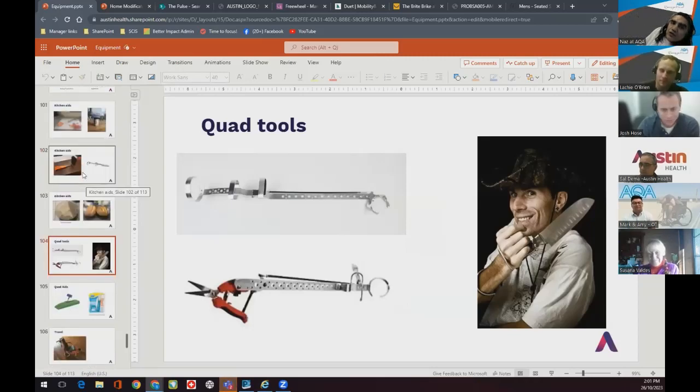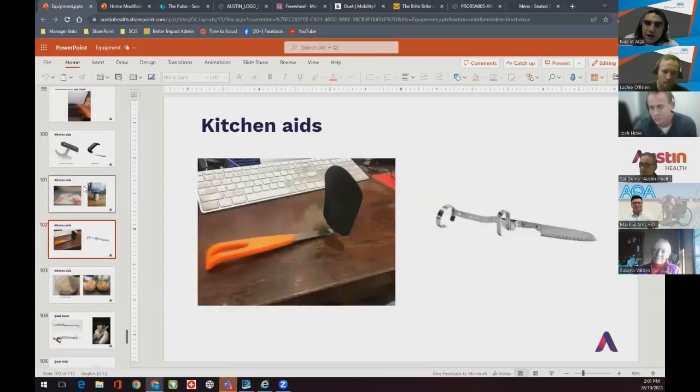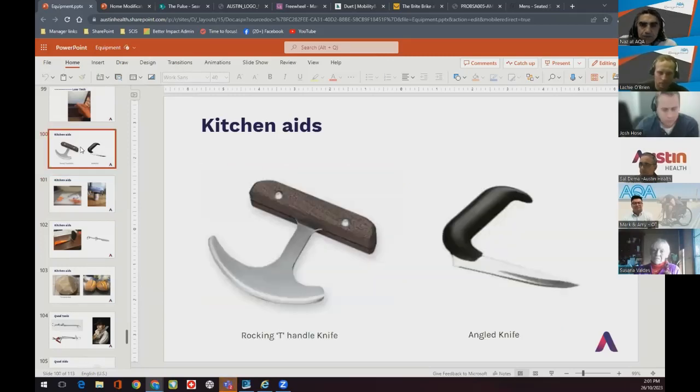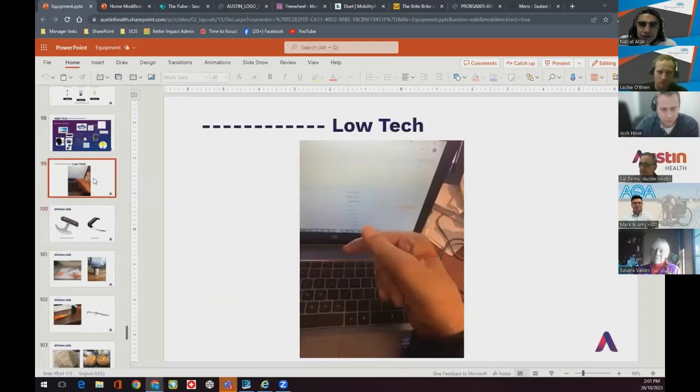So here's some equipment too, for people that haven't got good hand function, to do some gardening, cutting, preparing your own meals. There's the famous Naz rubber band.